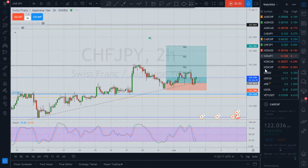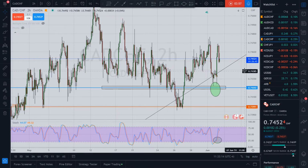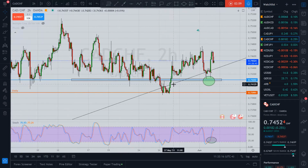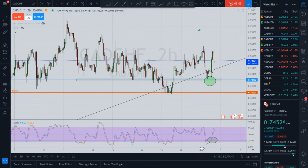All right. Next, CAD Swiss. What do we got here? I'm looking for longs, and this is the 4 hour. You see this tight range that we've been in, just going sideways. What was I waiting on? I was waiting for price to come down here. It did, and it gave us a double bottom. We got this impulse, and we got the pullback, the correction. This is a good place to take an entry anywhere in this vicinity.